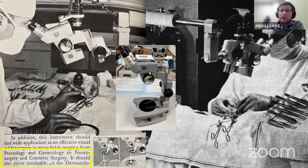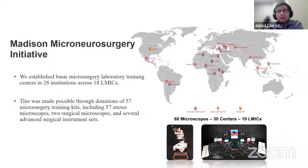So those are really high quality stereomicroscopes that gave us whatever we need from a microscope: stereoscopic vision, magnification, and we can put different kinds of external light source to use them. Then we started to send those kits. This is our basic kit: light source, microscope, and tweezer set. And these are more extensive advanced training kits. We sent those to 19 low and middle income countries and reached out to 13 centers in those countries and tried to initiate such practice there.